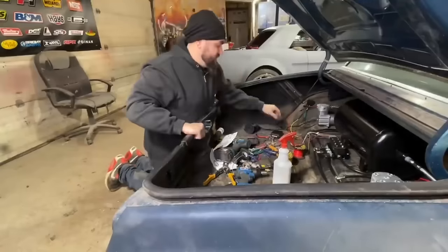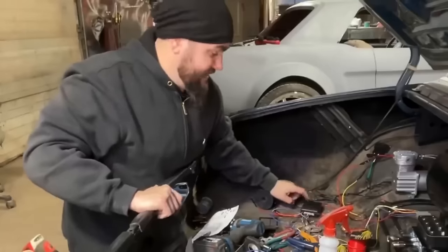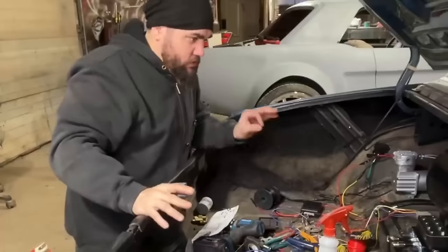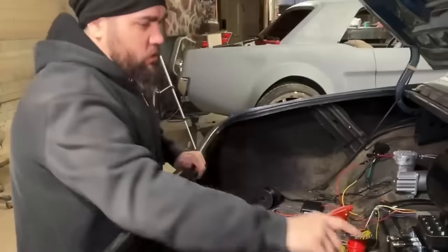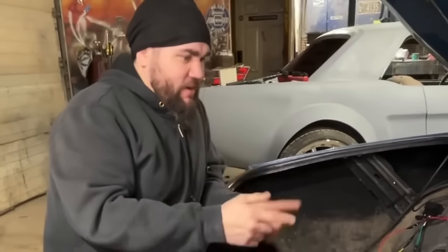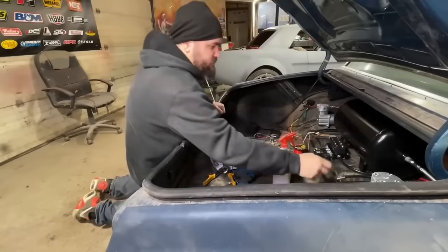This definitely should fix it. Whenever I had this on the 56, I actually used it. I was actually making it go up and down, so I know it's a good controller, so we should be good. I am still worried. This was leaking before, so hopefully we'll be able to fire it up and then check the leaks again.